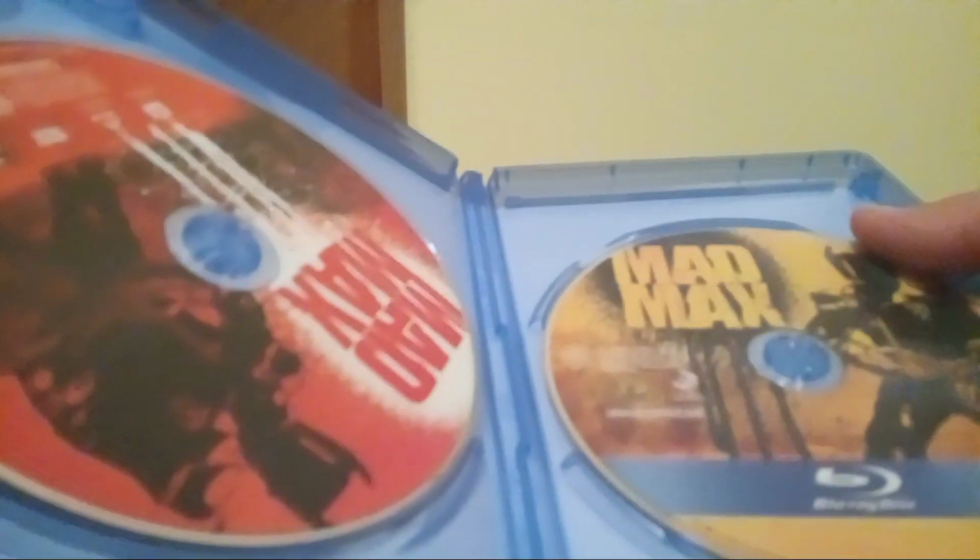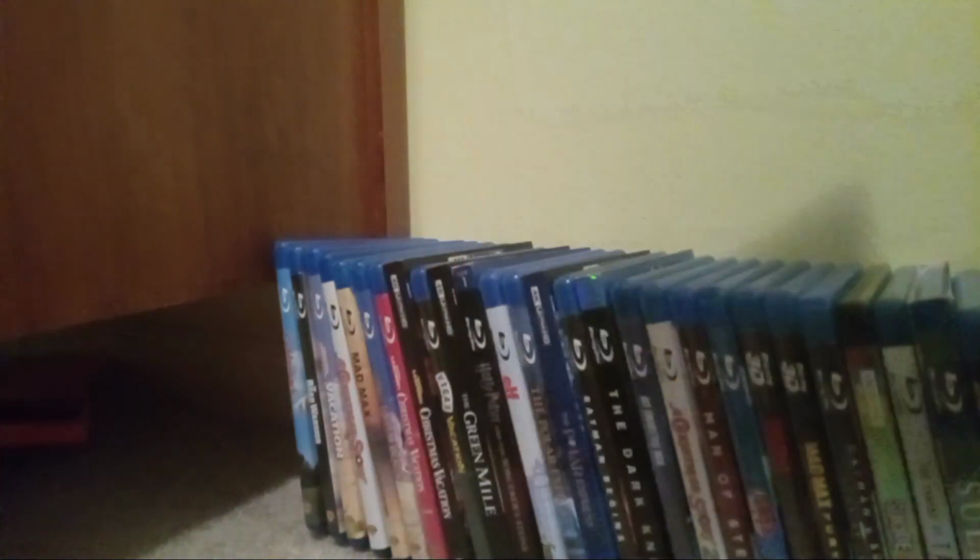But this is Mad Max. This is a very good action movie, though. If you've not seen this film, go and give it a shot. It's a pretty good film. Here's the Blu-ray, which is artwork, and the DVD, which also has artwork. It's still Mad Max. It's a classic, and go and give this Blu-ray a shot.